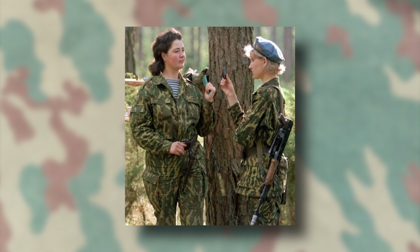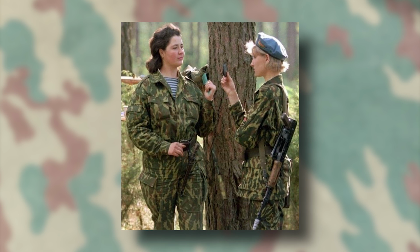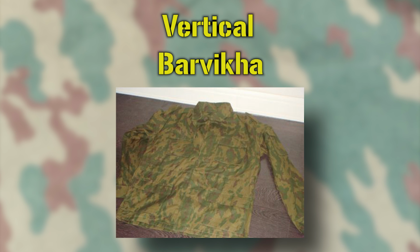No, in fact, this name was given to it mainly by collectors as a way of identifying it, as the official name remains somewhat elusive. This pattern goes by many other names, some of which are vertical, after the orientation of its shapes, barvika, after the alleged name for the prototype versions. This, however, is usually associated with the early 1990s versions of VSR.